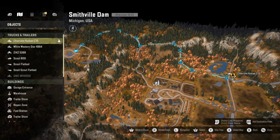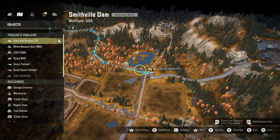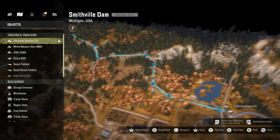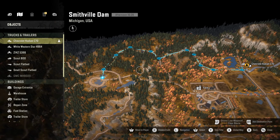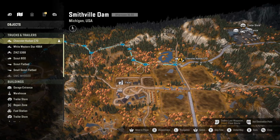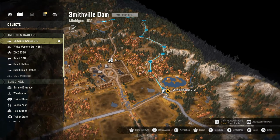So the vehicles will start here, kind of at the bottom of the hill from the garage here in Smithville Dam, and we'll travel up a sort of narrow, rough path. It seems more like a scout trail than anything. They are going to carry the same load of service parts, and we'll travel all the way to the old log station there. And just like previous videos, we are going to follow this in real time.